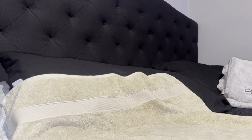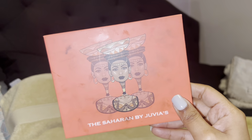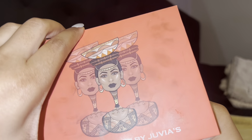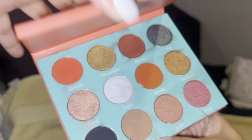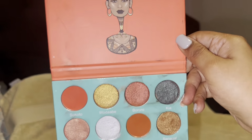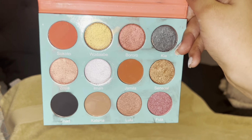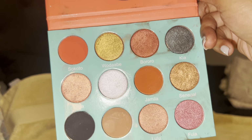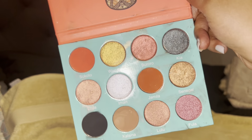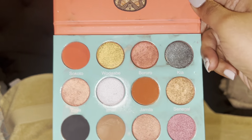This palette looks like it's been through the storm. This is the Juvias Place Sahara palette, and honestly, I had never used this palette. My daughter got a hold of this when she was a little smaller and put her fingers all in this palette. So yeah, I don't really use this. The shades are really, really pretty, but I'm gonna go ahead and keep it. I'll probably just give it to her since she already stuck her little fingers in here. But yeah, it's a beautiful palette.